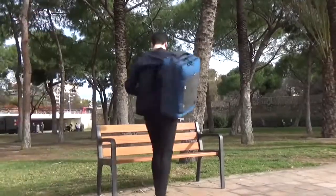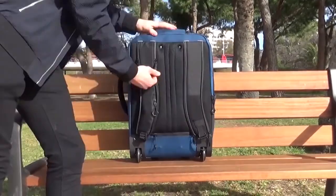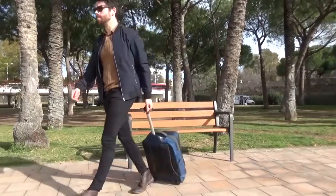Need to switch back to trolley mode? Simply tuck the adjustable webbing under the straps and pull the zips back down. It's as easy as that.